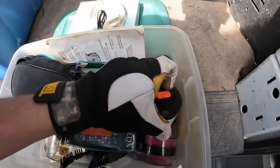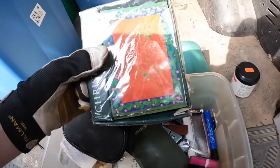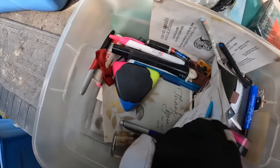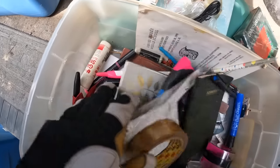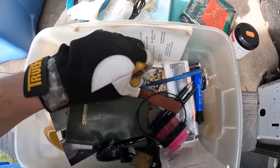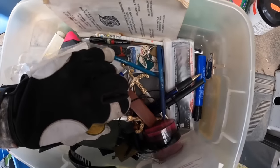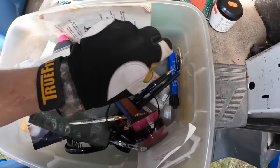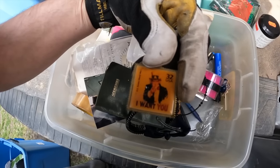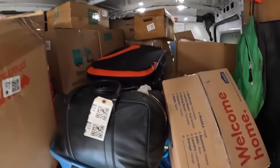Oddball stationary stuff. A little pocket knife. Not seeing anything that really speaks volumes in this guy. A couple letter openers. Nothing too crazy in this one. What the heck is this thing? Oh, wow. Alright, I'm thinking I'm going to knock out that bag in this box here, so let's do the box first.